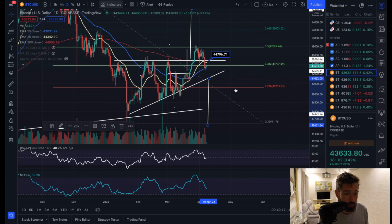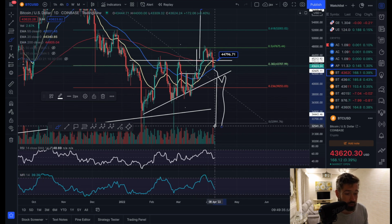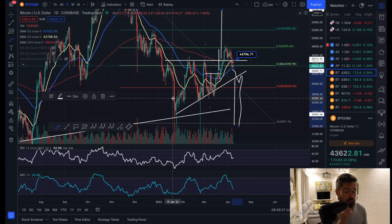Oh, sorry guys, let's pop over to my next chart. As you can see here, if we were to come down, let me quickly grab my brush here, and lose the ascending support line and backtest it as resistance and begin to roll, then we would be in a technical target all the way down to about 32K, very close to this previous swing low.